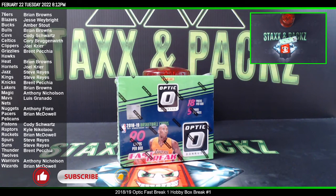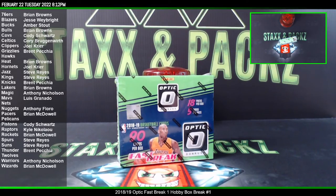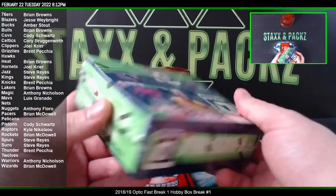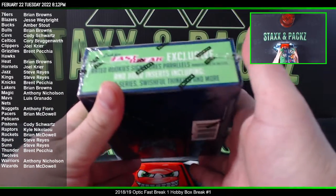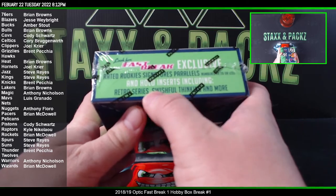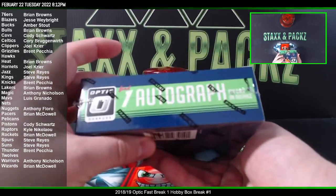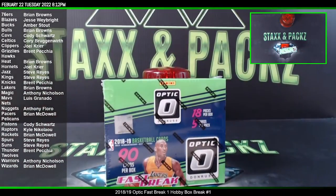We got a 2018-19 Optic Basketball hobby box here. This is Luka, Trae Young, rookie year, several other guys that I'm forgetting, Ayton, I know. We got Rated Rookie Signature Parallels, numbered to 20 or less, Hollow inserts, Retro Series, Swishel Thinking, and then the one autograph, like I said. So here we go. Good luck.